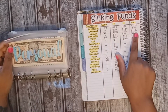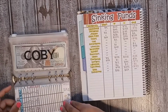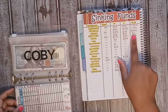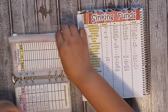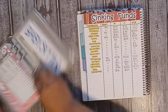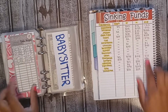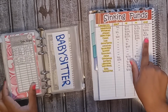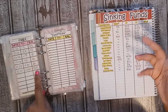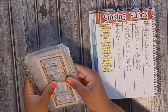But Mason should have $202, and he has $203, which is okay, it's just $1 off. Date night should have $2, which is correct, it does have $2. Maybe I should turn it this way so you guys can see. And then my son Kobe should have $210. He has $220, $10 off. It's completely fine. And the rest of these are in my other envelope.